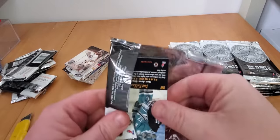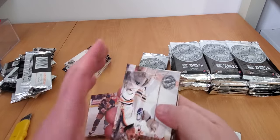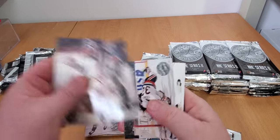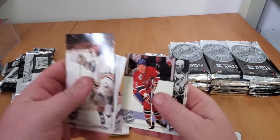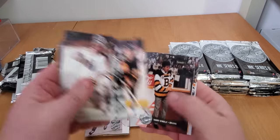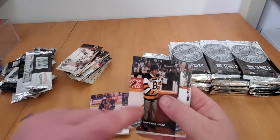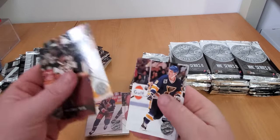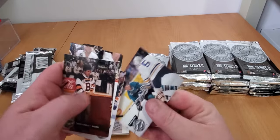So again, hopefully you're liking what you're seeing. This is like the third time I've opened four packs with the same card. I believe that's a Mike Keane card. Yeah, Mike Keane. Oh, Terry O'Reilly. That's a celebrity captain's card. Terry O'Reilly, a rough and tumble player.